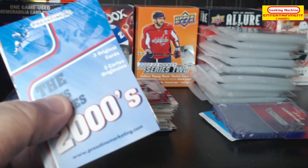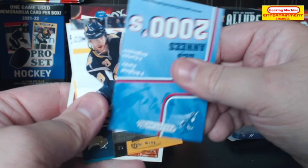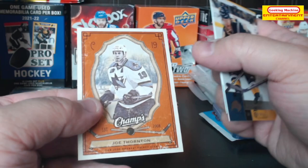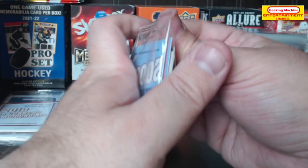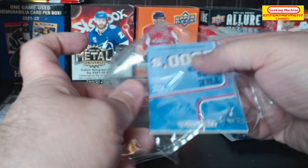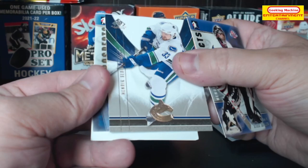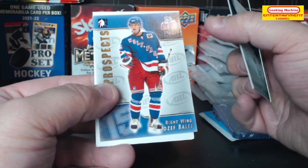Okay. So, we have a... Let's start on this side, I guess. Jason Pomerville, Devin Setagochi, and a Joe Thornton. All right, last of the 2000s. So we're starting with a Ryan Miller. And then we have an Eric Sedin and a Joseph Balaj.